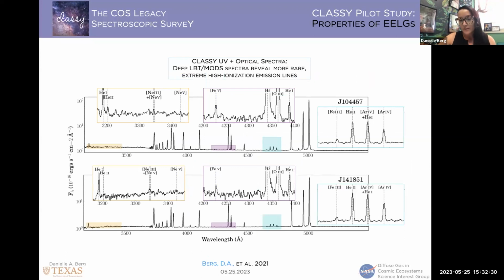In the optical, we also see when we get really good spectra, really deep spectra, some faint features that are also hard to explain, such as neon 5 emission that comes from something like 100 electron volts. So you're starting to get into the X-ray regime. Iron 5 emission, argon 4, really booming helium 2, lots of really kind of crazy emission lines.